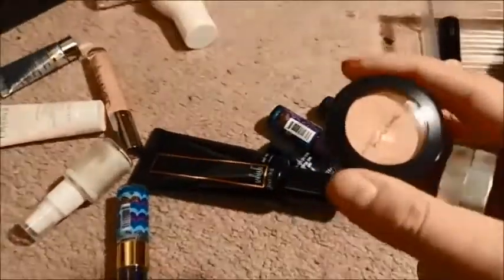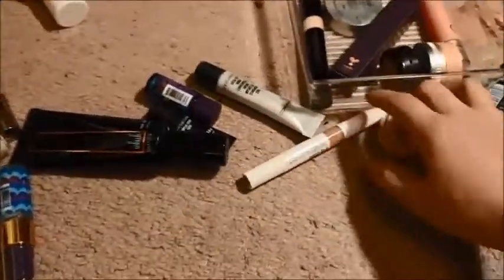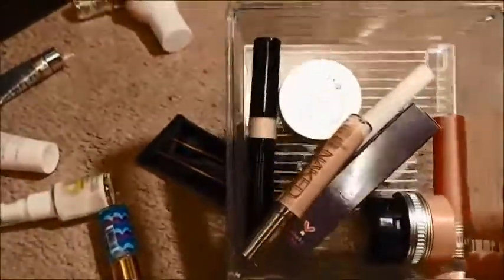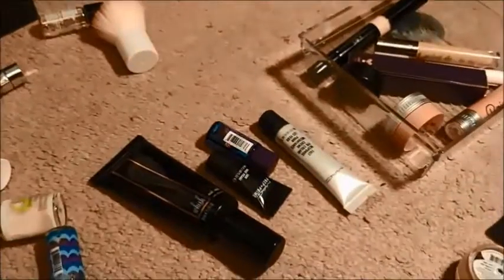My Boing concealers I am going to keep. I do really, really like those. I also love my MAC Studio Fix. And then this is another Boing concealer. That's going to stay. My Natasha Denona Eye Light Concealer is going to stay. And then my Naked Skin Concealer. So that's what we're down to for concealers. That's not bad at all. I know a couple of them are in there, but they're probably not coming back afterwards.